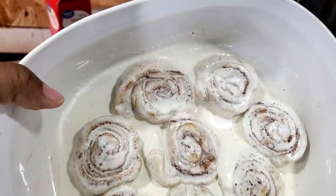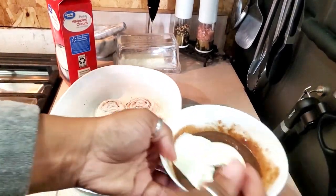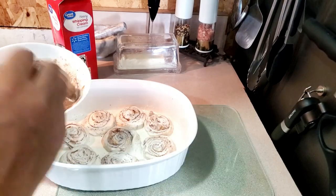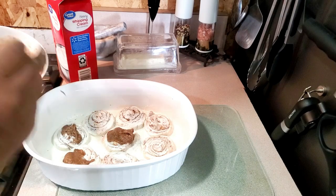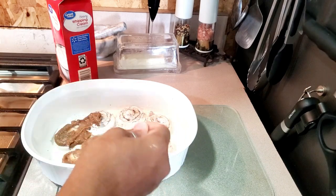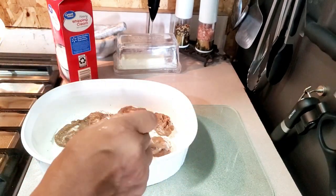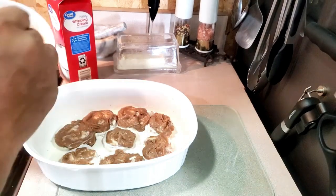See, all drizzle and not a real thick layer underneath. Nice layer, but not too thick. Just mix this up real quick and put it on top of these cinnamon rolls. This will cook into them. Try it, guys. Try it this way. Gonna melt and fall all into and all down on the cinnamon roll.